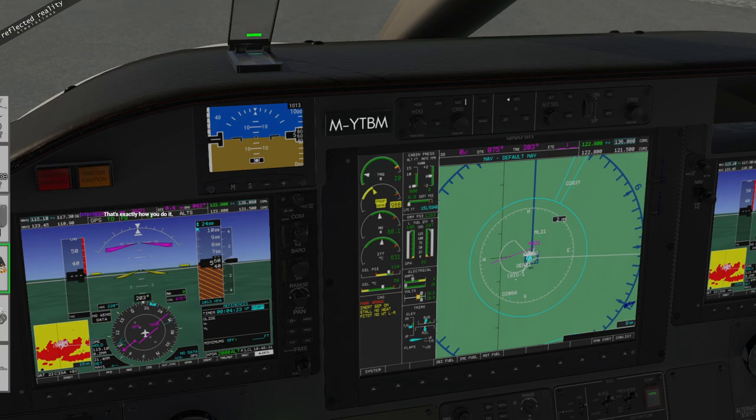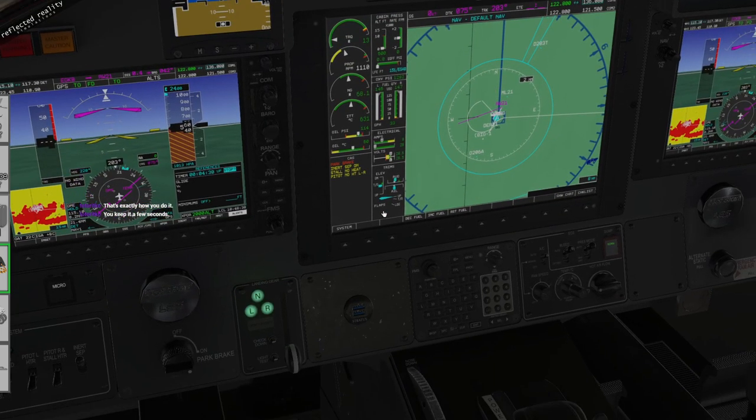I know on the old Senecas, if you were to take them to feather for too long, it would vibrate like crazy. So you'd basically just move the lever and then promptly back again. Once you see the drop, move it back again. Keep it for a few seconds. Excellent.